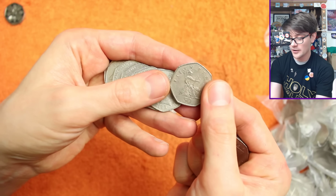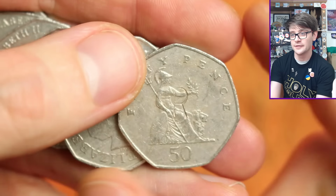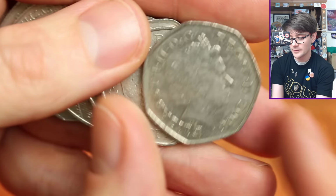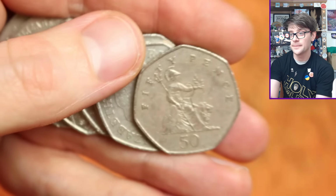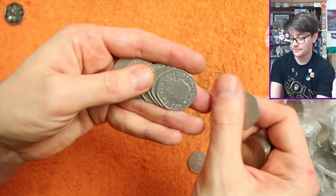Look, there's another one with R stamped on it. I don't know if you can see. There, that's much clearer. I've come across a few of these that have been stamped R. Bizarre, I don't know who is doing that, but if it's you, let me know, I'd be interested to find out.